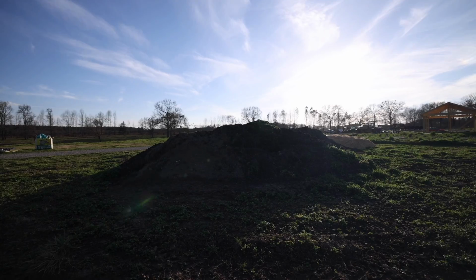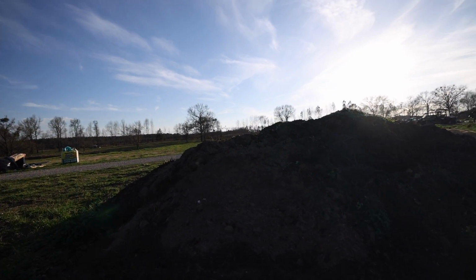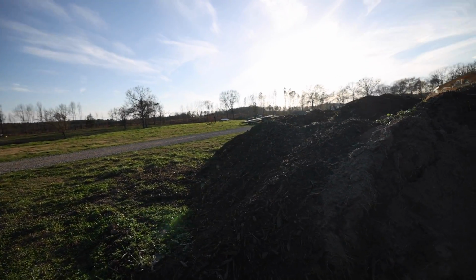Y'all, this pile of wood chips has been composting, and it smells real ripe. You might be a gardener if the smell of rotting wood chips makes you breathe in real deep and take another whiff. It makes you feel all warm and good inside.